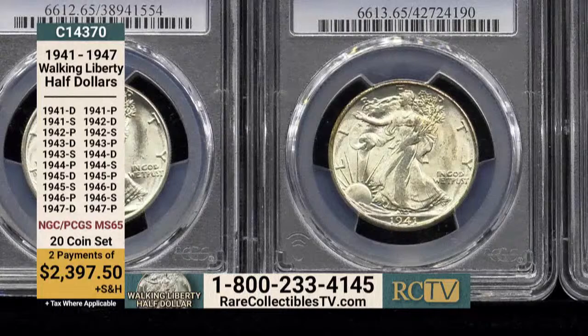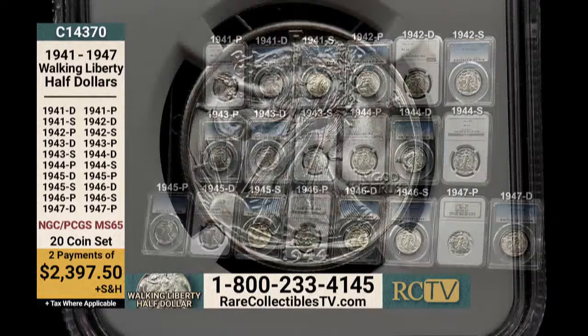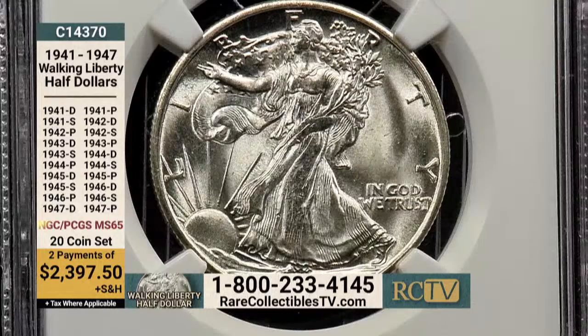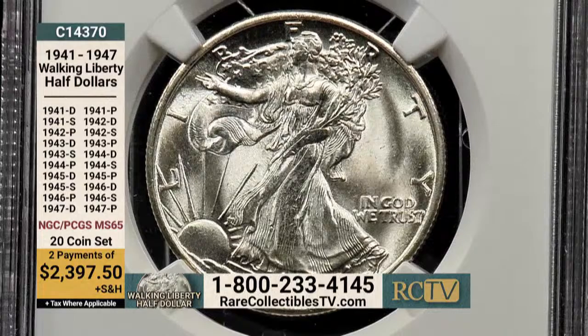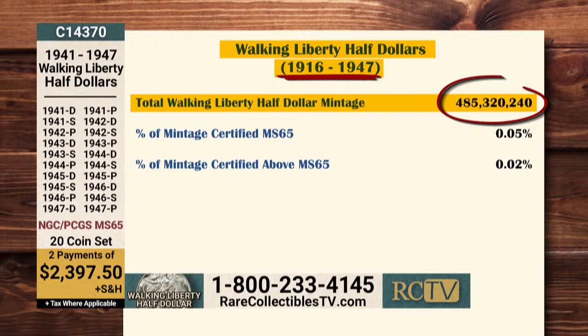But this complete Walking Liberty victory set I have here today is in the practically unheard of grade of gem mint state 65 condition. When you consider how few Walking Liberty Half Dollars grade higher than this, you'll understand how phenomenal a grade this is. Look at how few have graded higher than MS65. Even in MS65, you're talking about the entire series of Walking Liberty Half Dollars, going back to 1916, 485 million coins struck.